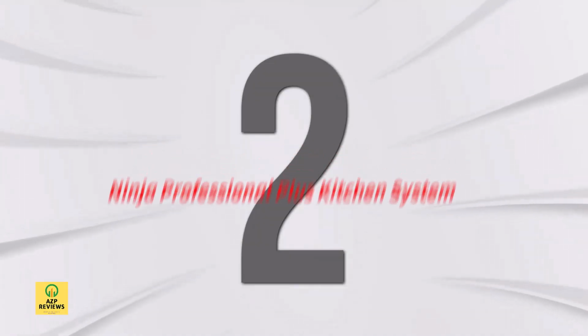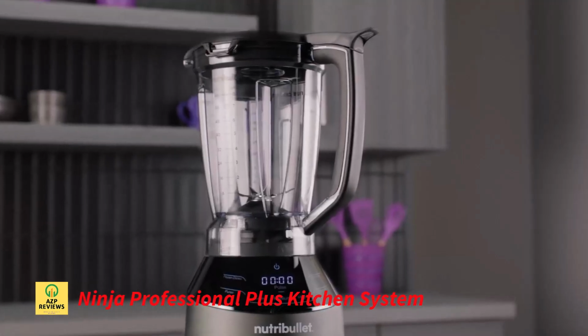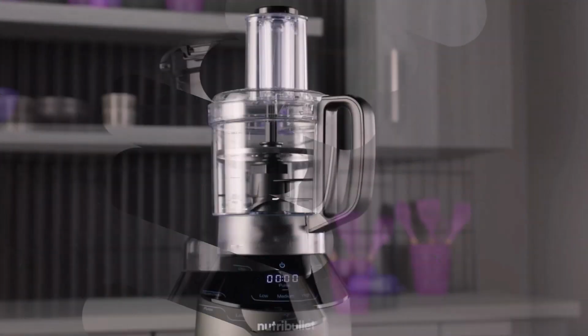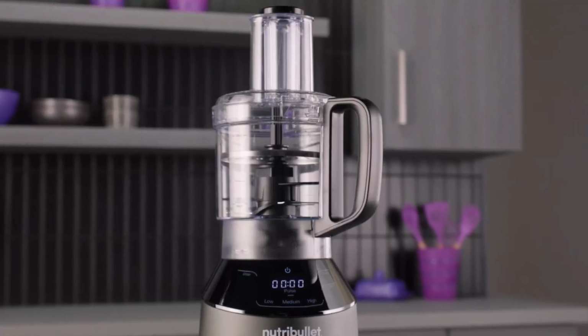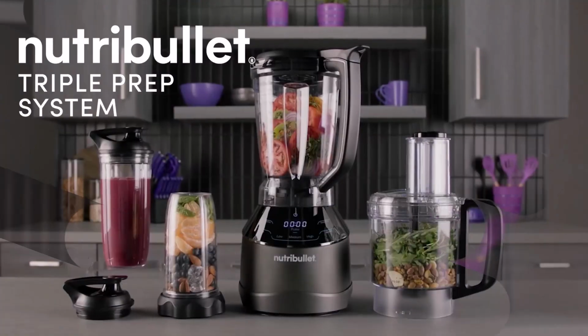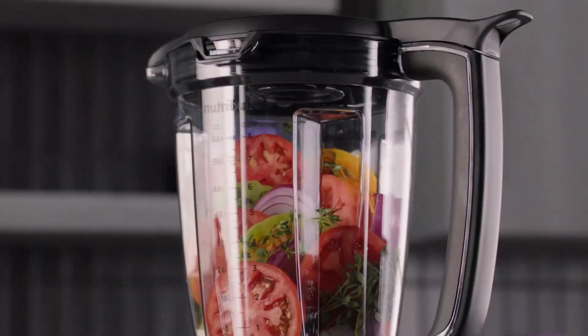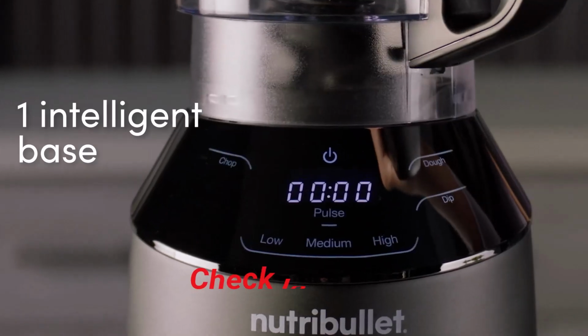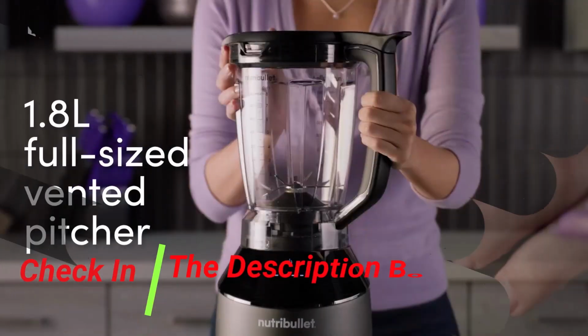Number 2. Ninja Professional Plus Kitchen System. The Ninja BN801 Professional Plus Kitchen System is a must-have for any kitchen enthusiast. Boasting a powerful 1400 peak watt motor, this appliance handles a variety of tasks with ease. The modern design and durable build make it a stylish and long-lasting addition to your kitchen.